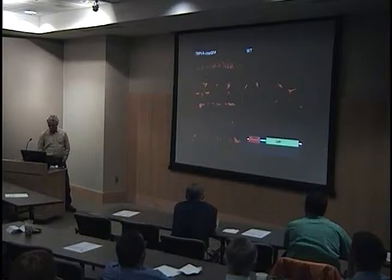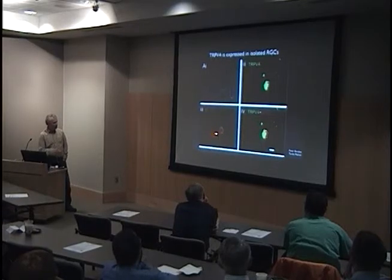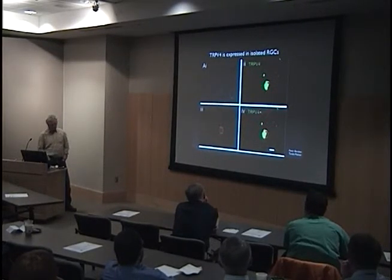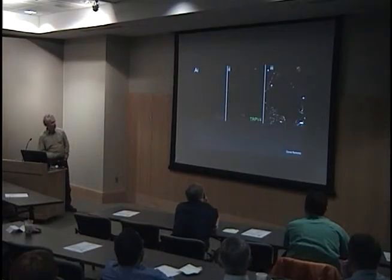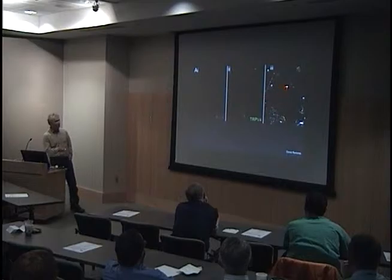So now, again, additional confirmation. When we look at isolated cells, we see the ones that label for ganglion cell markers, but not for other markers, colocalized with TRPV4. This is just another example here. Here it's difficult to see, but there are literally like 100 cells or more, but only the ganglion cells label with the antibody.